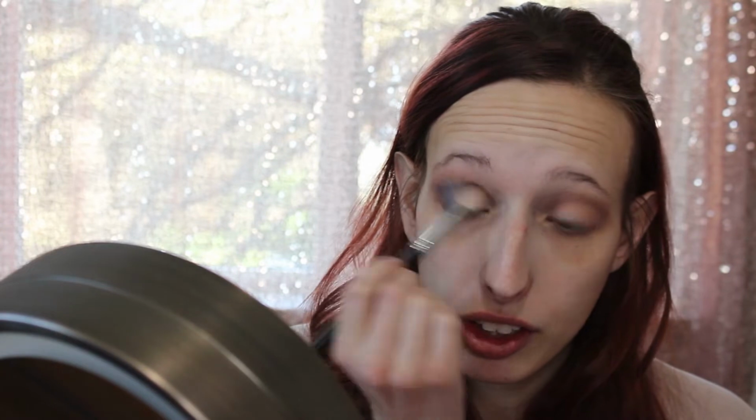For me, I've got a really cute outfit that I'll show you guys in a minute, and then I'm just going to blend it out. That blue is looking a little bit patchy, but I think we can work with it. I'm still testing out this palette. So far, I really like it.